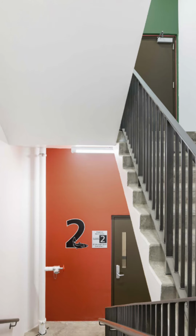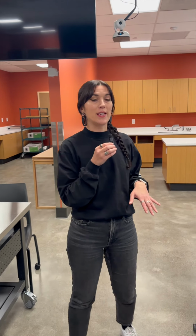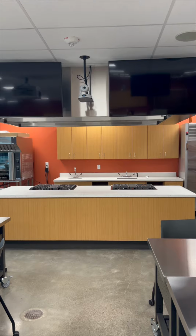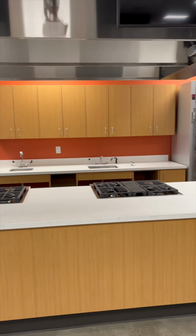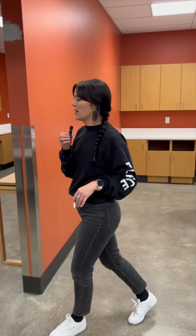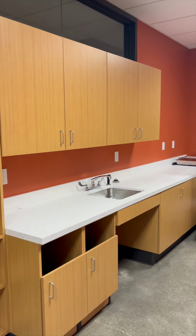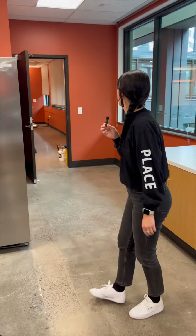Now we're on the second floor, which has our iTech program, which is Indigenous Traditional, Ecological, and Cultural Knowledge. And right here we're in the iTech classroom that is a kitchen as well. And this kitchen was made to be able to share globally to other Indigenous communities. So there's a lot of high-tech capabilities in here. And then there's a really nice area for tea making and just taking care of oneself in this corner. And then it connects to a larger gathering classroom back here.